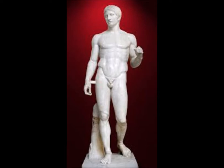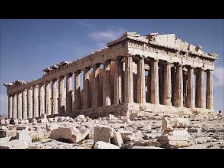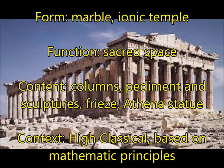For number 35, we're going to tackle the Acropolis. Now remember, the Acropolis has lots of different things included inside of it. For the Parthenon, this is a marble Ionic temple, the main huge building on the face of the Acropolis, which is, of course, a huge hill in the middle of the city.